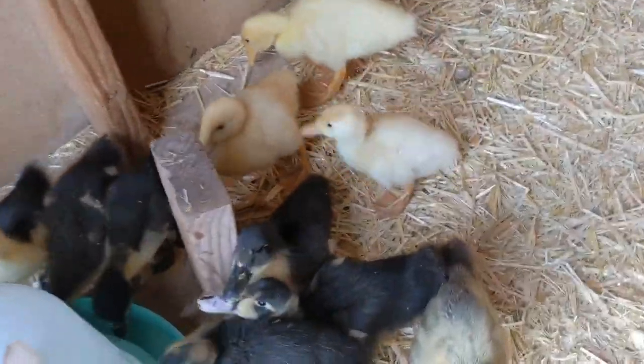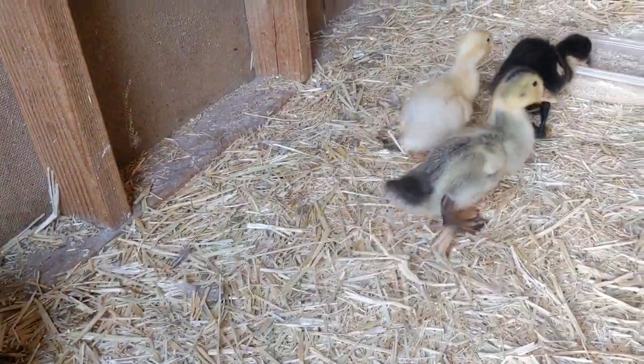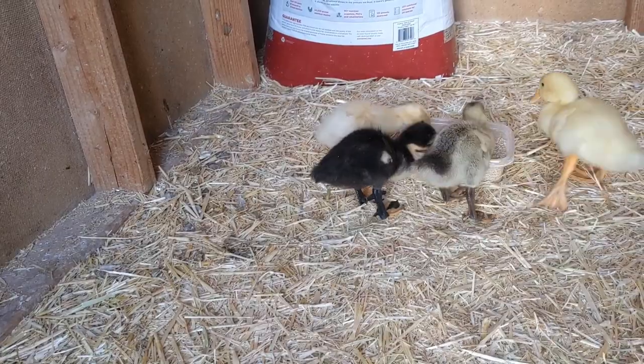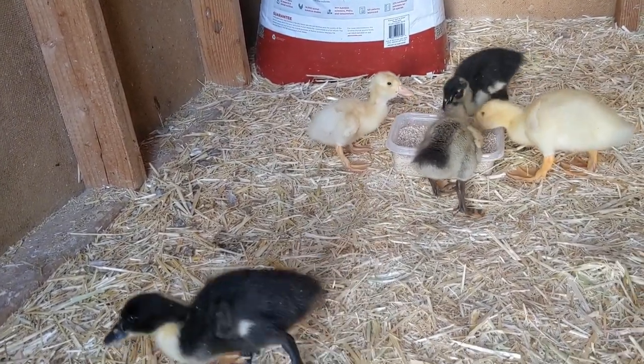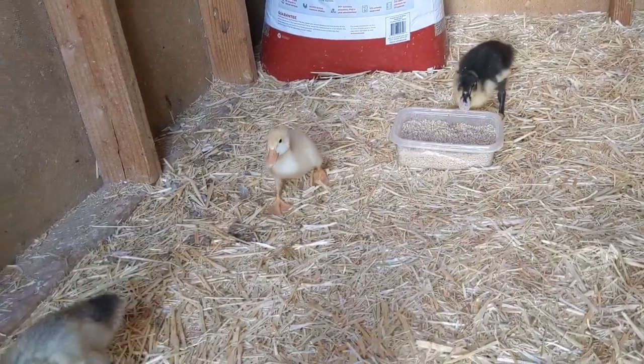I'm so happy with how Peedie's legs healed up. They look great. That's Peedie right over there getting some food. Not the big one, but the smaller one. Seems to be doing just fine.